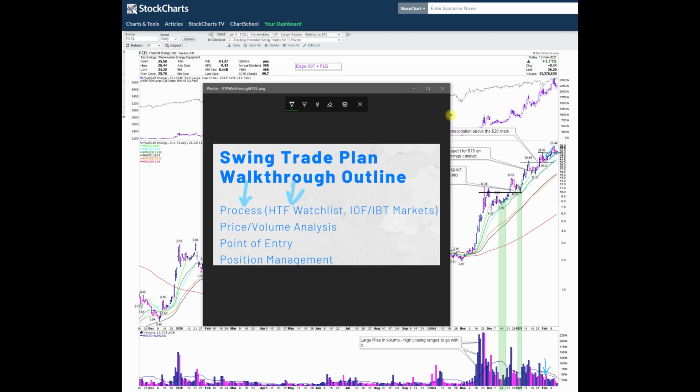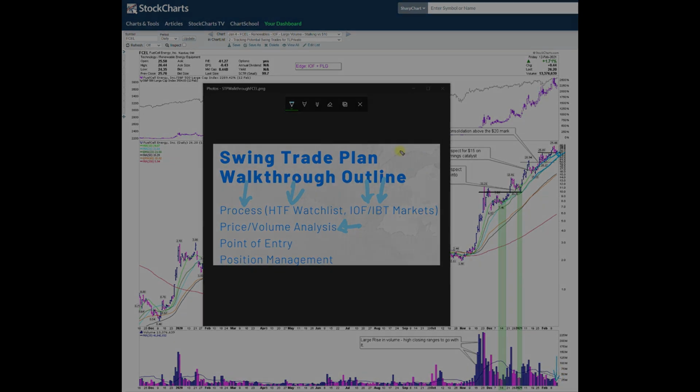We covered process, HDF Watchlist. We covered the IOF, IBT markets, how they contributed, the price and volume action, the point of entry, which was basically the $1.10 mark, which was fairly quick, and then we don't see much consolidation. It was just continuation. Position management, the 10 DMA is of interest to see how it acts. It's still holding the 10. The 21 DMA will be of eventual interest if it retraces, and see how the volume is at that point. So we'll leave it there.